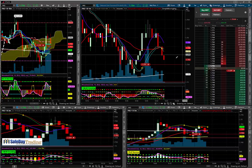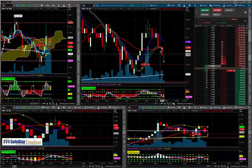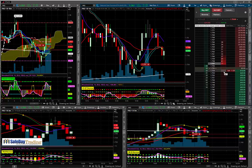Here we are on natural gas. Just got into a trade here at 17.55, week bona fide and ratified. We're within a margin of error here for the top, but we've got a dot on the 3 and a dot on the 2. I might even load this up with an extra dot here. It looks really good.